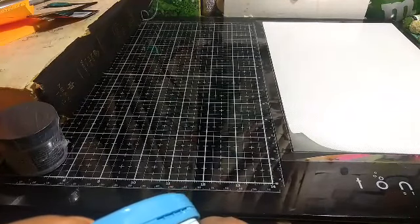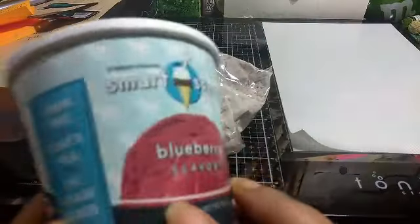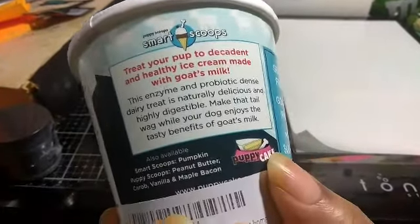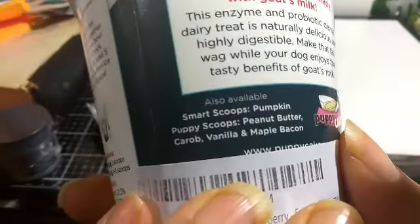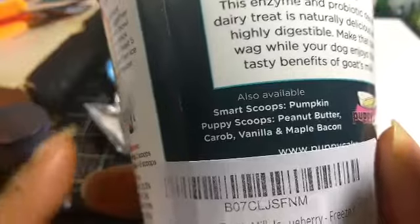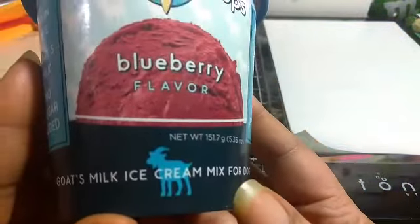So let's open it and see this package. I have blueberry because that one would ship the fastest. I wanted the chocolate, but Tati was kind of skeptical about that. And then I thought of the peanut butter, but it wouldn't ship as fast. The other flavors that they have are pumpkin, peanut butter, carob, which is like the chocolate one, vanilla and maple bacon. So maybe we'll try the other ones. And this is how it looks. You mix it with water and you freeze it and put it back inside of there, and you have ice cream for dogs. That's so funny. I never bought this before, but I thought maybe some of you who have dogs might be interested in this, so I decided to share it.